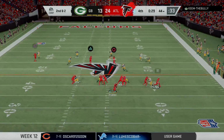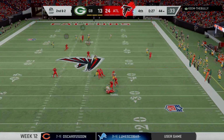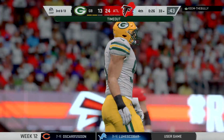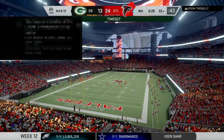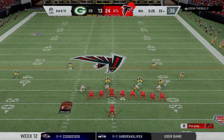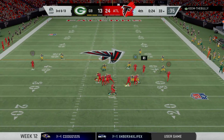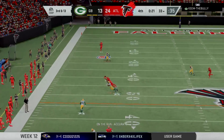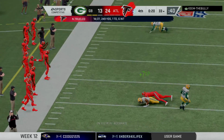2nd and 2. Flushed out, and he can't get rid of it. He's taken down. The Packers going to use one of their timeouts as they get it with 26 seconds to go in the football game. Here we go, D. Get off the field. They'll set up to throw. Dancing to his left. And that will be incomplete.